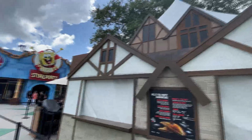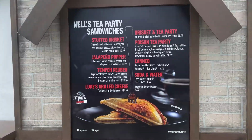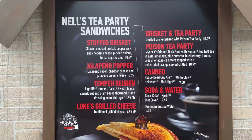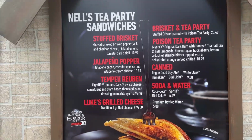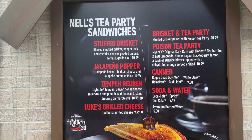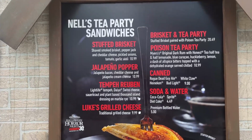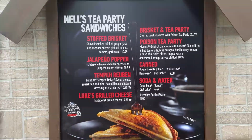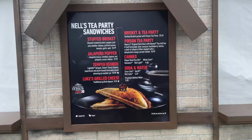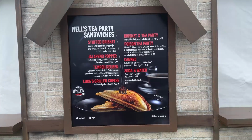Here at the Haunting of Hill House facade, next to SpongeBob, they've put out the menu. And we've got Nell's Tea Party Sandwiches, stuffed brisket, jalapeno popper, a Reuben, a grilled cheese. Oh yeah, this is comfort food in the Haunting of Hill House place. That's awesome. When Halloween Horror Nights opens, I'm making a beeline for the Haunting of Hill House, and then right after that, this.